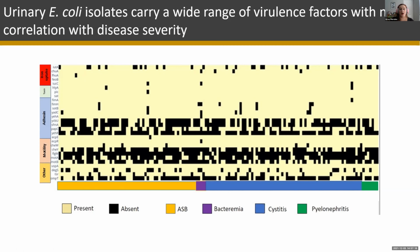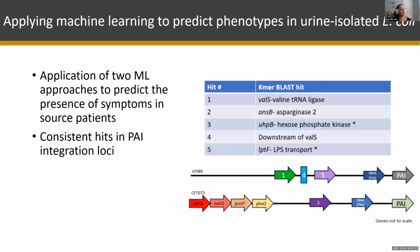So just to give you a better idea of now what we can do once we actually know what sorts of genes are within these isolates, I'm really excited to show you some super preliminary data that we have where we're now applying genotypes to predicting patient phenotypes. So very recently, we've been able to apply machine learning models to try to predict the presence of symptoms in our source patients. So here is just a very small snapshot of what we're looking at.